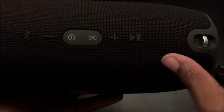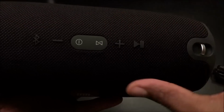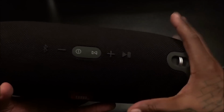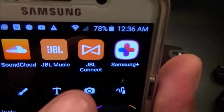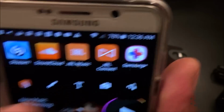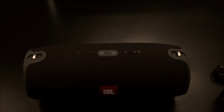So now if you got 2 of these speakers and you want to pair them up together, you hit this button right here, connect the two together. Then you pull out your Android phone or your iPhone and you get this app right here. Let me pull it up. You get the JBL Connect app. You see it's the same symbol as the button. Okay, so you get the JBL Connect app and then you play with that. But being I only got one speaker, we're just going to play around with this one speaker.